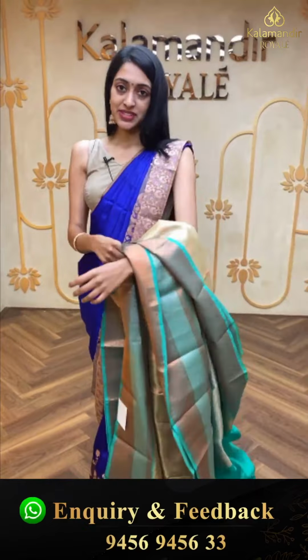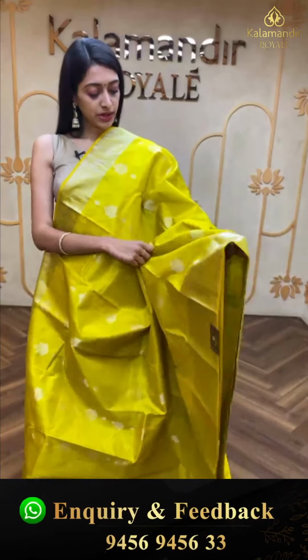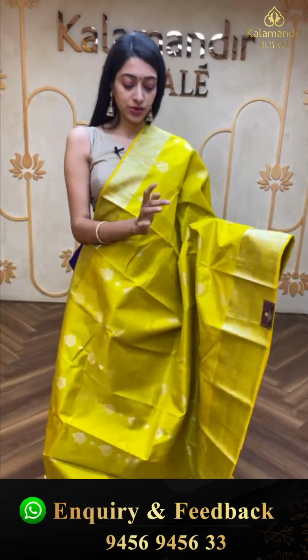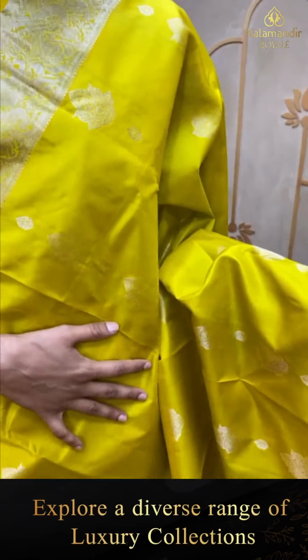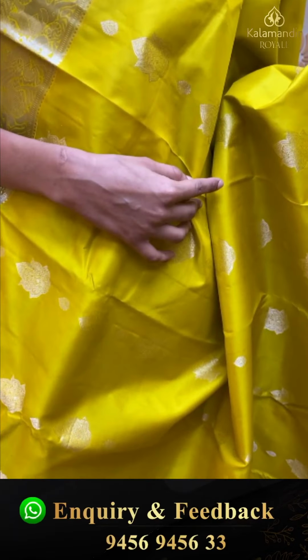And let me show you the next beautiful sari, which is beautiful yellow. Wedding season lo perfect sari to pick. Light lime yellow only, just have a closer look. All over the body manki beautiful leaf booties vachesayi silver zari lo.